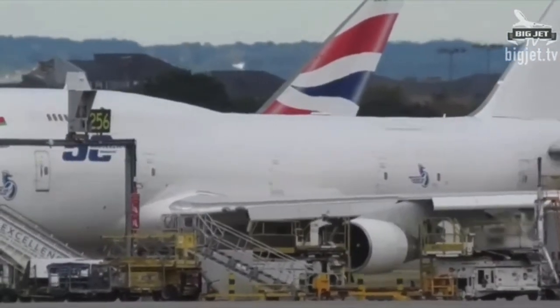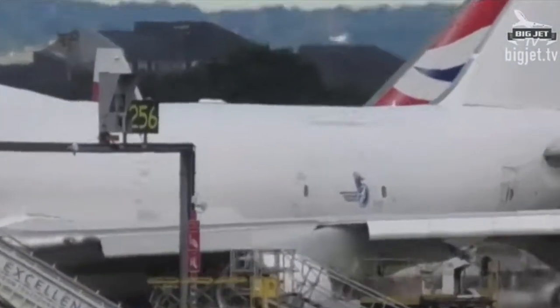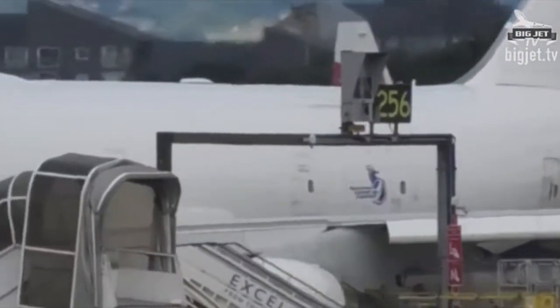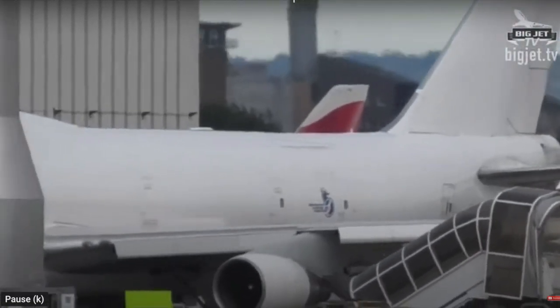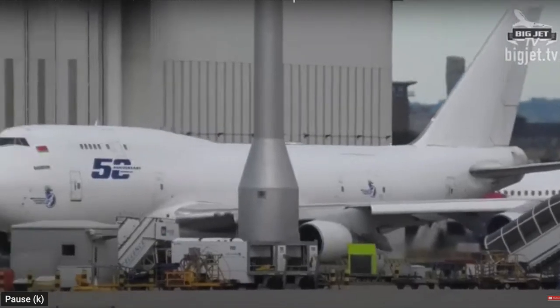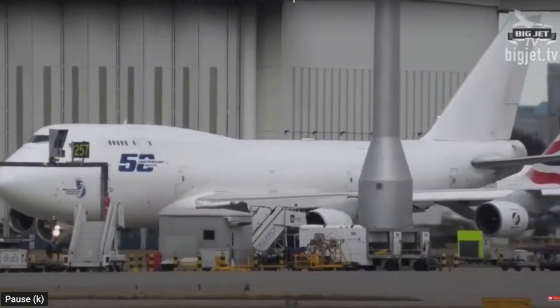She's got a, there's the freight door that you can see at the back there, folks. Is she going back there, is she? CF6 engines.